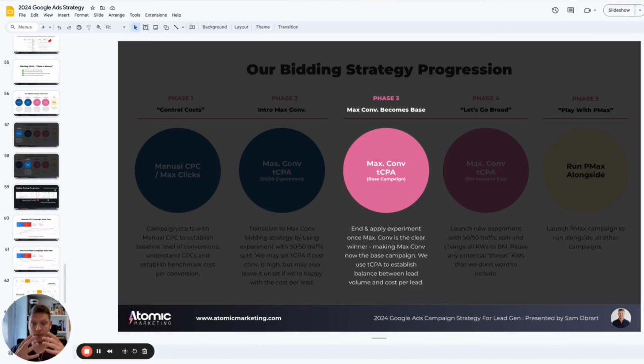And then phase 3. Once you have established that the maximize conversions experiment is beating your original manual CPC, you want to end and apply the experiment, making maximize conversions the clear winner. That now becomes the base campaign. What you want to do from here is start to introduce the target CPA to establish a balance between the lead volume and cost per lead.